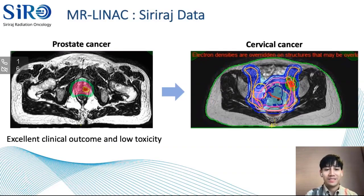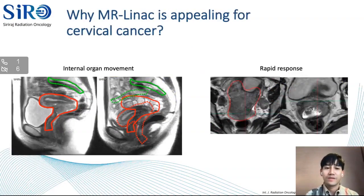We know from Dr. Pittaya that prostate cancer, from the perspective of MR Linac, has a very good clinical outcome and a very low toxicity profile. How about cervical cancer? Why is MR Linac appealing for cervical cancer?